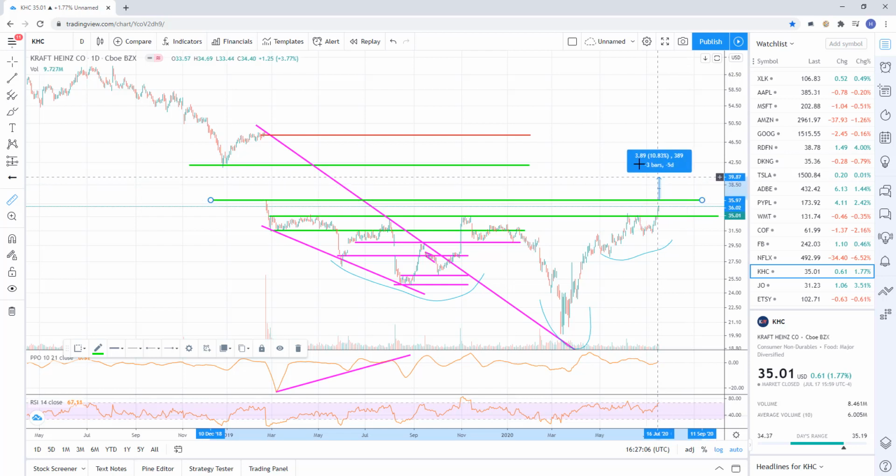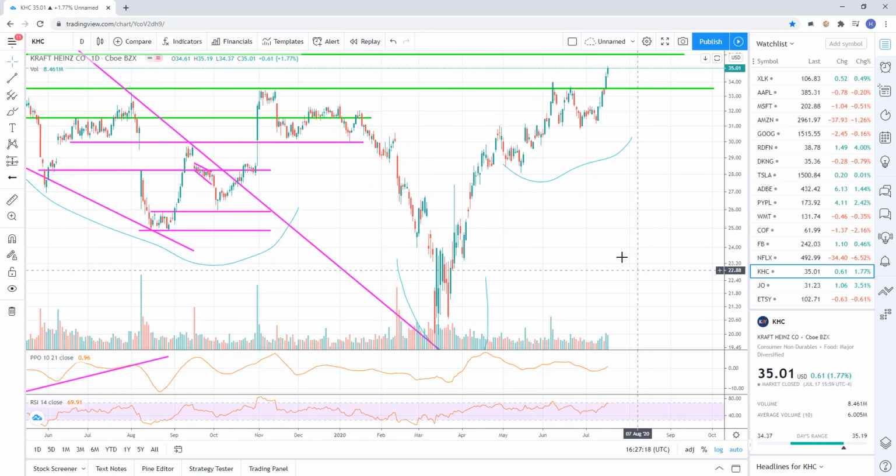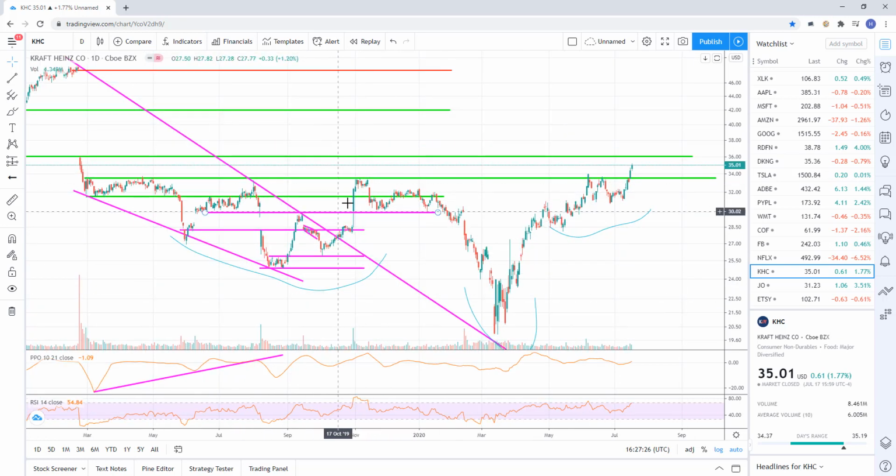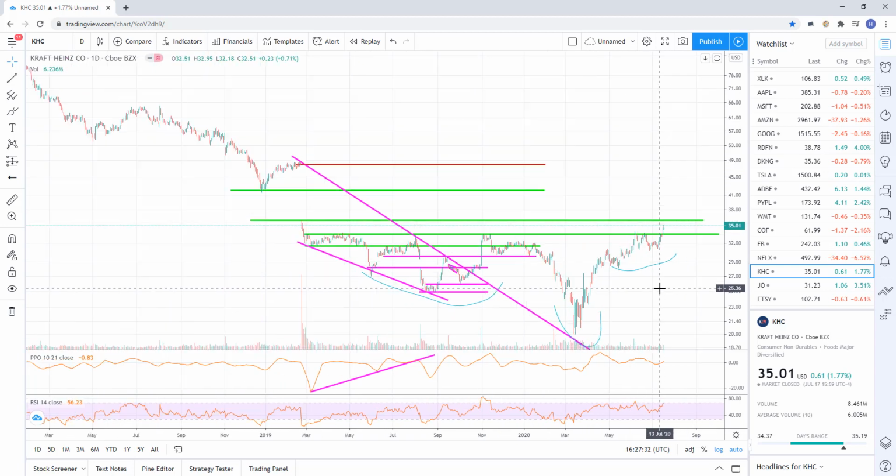And a gap entry, the first level of gap fill is about 17%, 16.5%. And then a complete gap fill would be all the way up here at 33%. So that's a trade idea. I like it. I've been in and out of this thing for the last year, so I've brought it up in the past on past videos. I've traded this one relatively successfully, and I am just now looking at getting back into it.